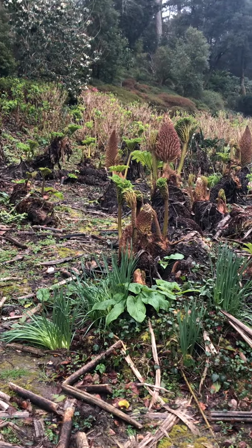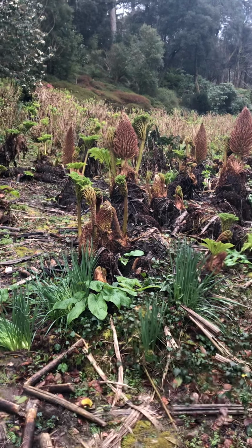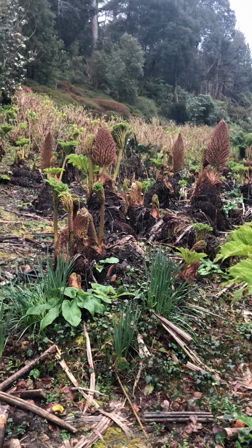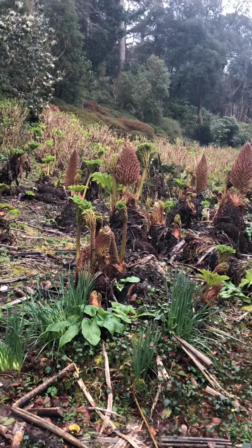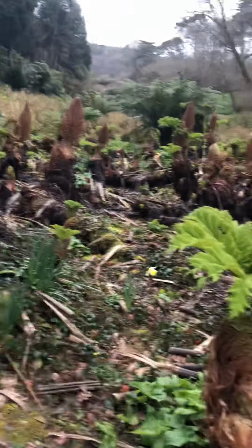Like I was saying, I planted one in the garden, and it's done the world of good because I had a lot of water logging and a lot of flooding in my lawn area. But the bananas, and especially the Gunnera, have soaked up all that moisture, and now my garden's bone dry. It's perfect.